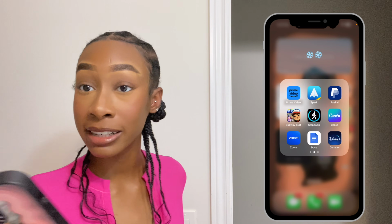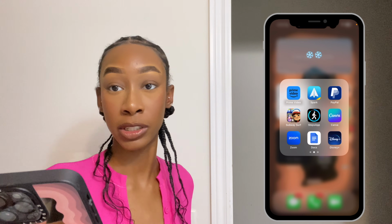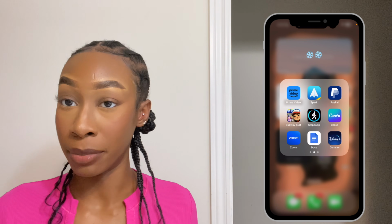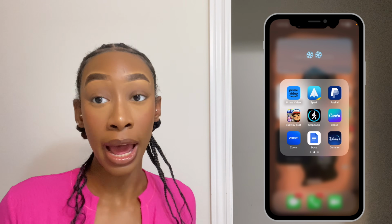I have PayPal. Subway Surfers is the only game I have on my phone. It's the only game I play. I have the Steps app so that I could get the widget on my Apple Watch. I have Canva, which I love.